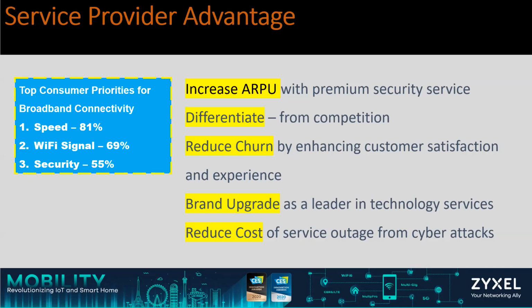Facebook and Google have been in the news a lot because of privacy protection, and all of these are hot trends. And when you take advantage of that with a solution, I think it's the best way to win your customers' confidence and trust. Finally, reduce your cost due to cyber attacks and customer complaints that you have to deal with through customer service or even trouble tickets.